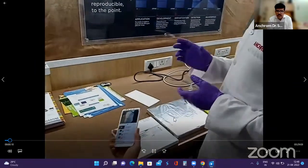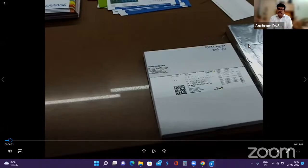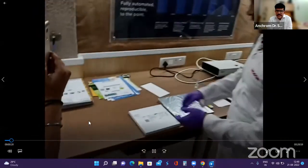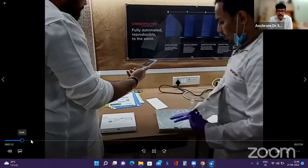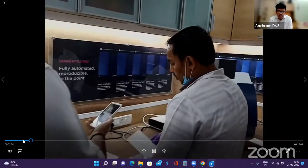So this is the plate. You see, these are the plate boxes. If you see at the bottom, this is a typical aluminum back plate box. Along with that, beside it, we have made a glass surface covered with aluminum foil, so we cut the plates on that. These come in different dimensions, that is 10 by 10, 20 by 10 and 20 by 20 packages, and you have different numbers in it. So the aluminum sheet is there, and now he will show you how we have cut it.